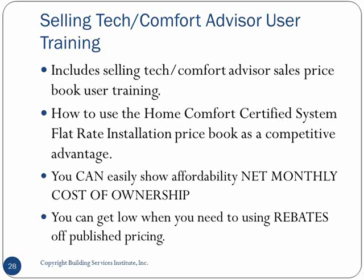Now, you can easily show affordability, which is unique to this price book. You can actually show the customer the net monthly cost of ownership, which is very powerful. And if you're going to go lower than a published book, then you want to be using rebates between your published price and the lower price that you're using, which again, we'll teach you how to do.